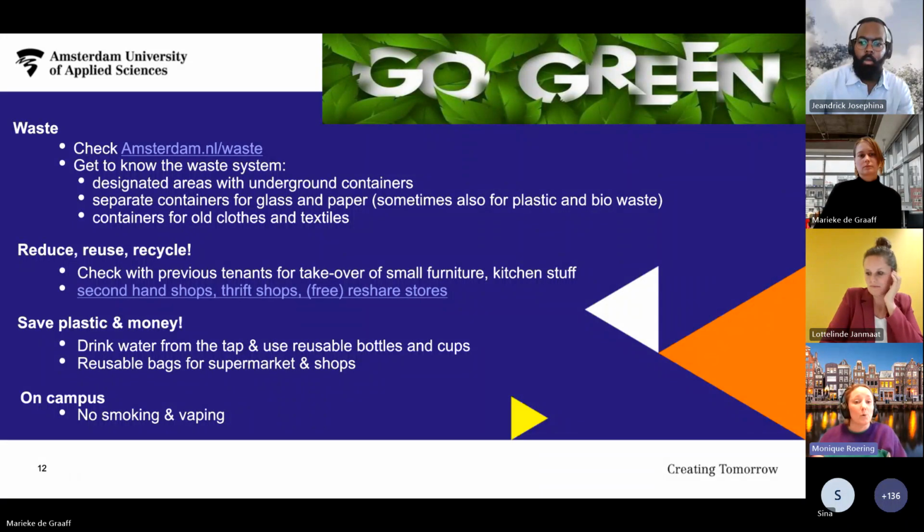So the first one is waste. There's a very handy website, amsterdam.nl/waste, and everything is explained there on what to do, where to leave your waste.